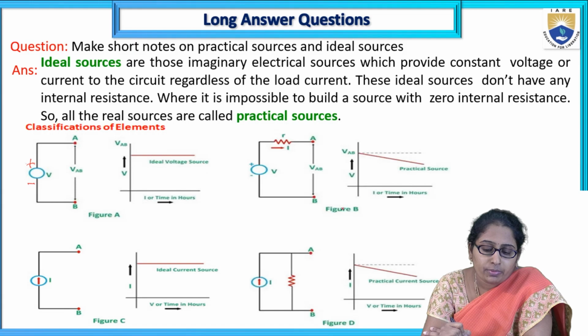Next, beside it, figure B shows a practical voltage source; the previous one was ideal. Practical voltage source means, as we just saw above, that it is impossible to build a source without internal resistance, zero internal resistance. So the real source is always practical. The voltage source is provided with an internal resistance, and it is connected in series.